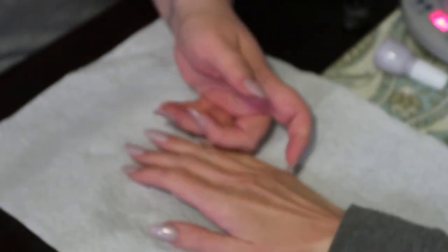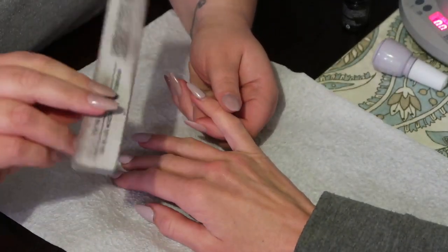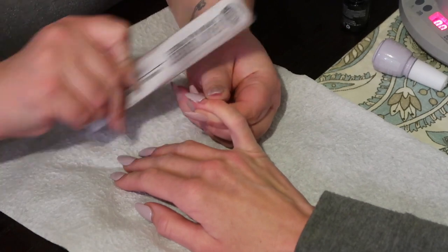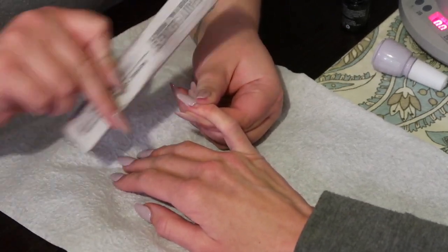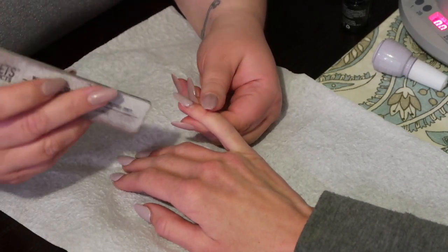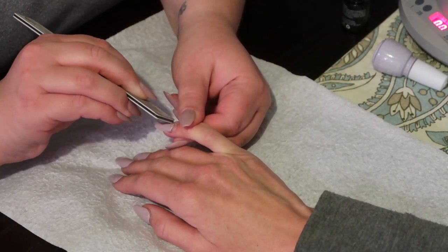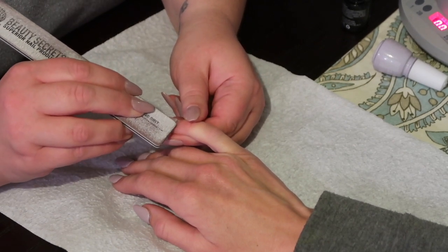So what we're gonna do first is take a coarse file. This is for if you have acrylic nails. Take a coarse file and do some shaping. Okay, we're gonna pretend like that's the shape that we're looking for. The second thing that we're gonna do is take that same coarse nail file and scratch up right around her cuticles.